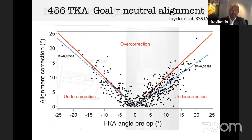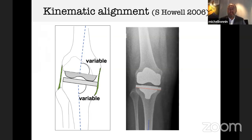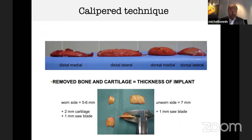And after that, the epitome of this concept was described by Stephen Howell in the United States. It's what he called the kinematic alignment. In kinematic alignment, the goal is to implant the prosthesis in accordance with the soft tissue envelope and the joint line, to reproduce as well as possible the native orientation of the knee. It's based on a caliper technique where the surgeon measures exactly what he removes and tries to remove exactly the size of the prosthesis he will implant. So it's supposed to be quite an anatomic surgical technique.